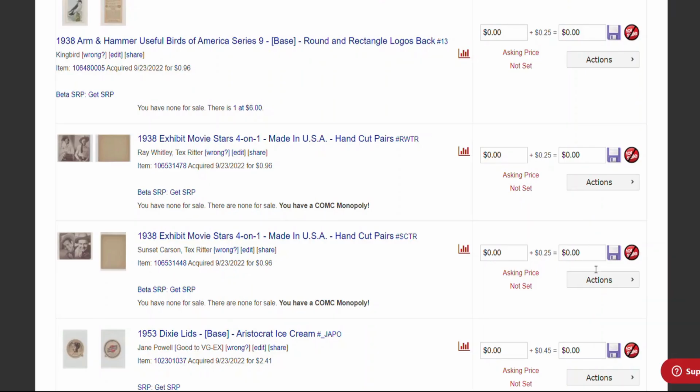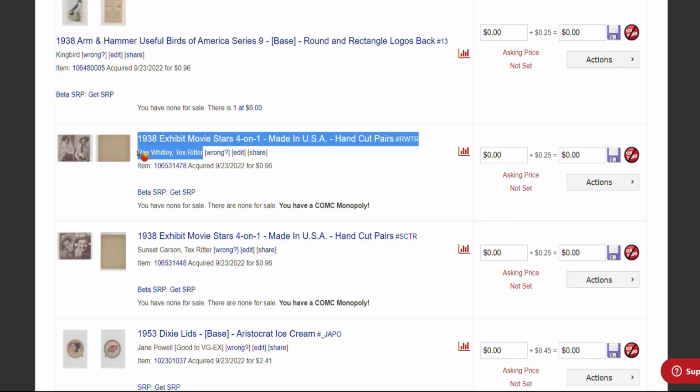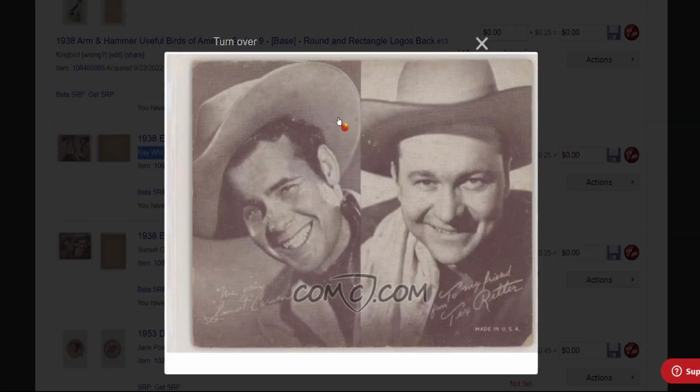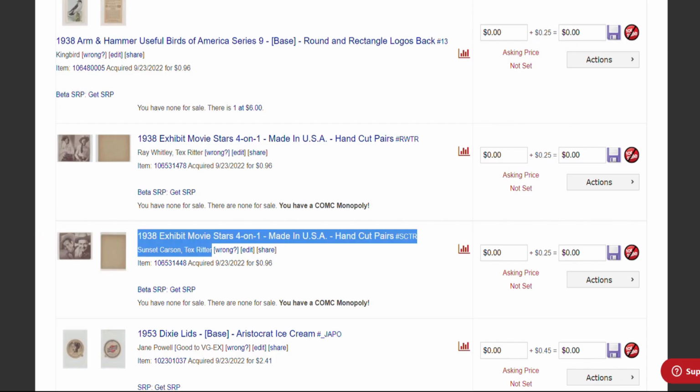1938 Exhibit Movie Stars. The next two oldest cards are from the 1938 cards of a few famous actors. It turns out in the 1930s there was quite a large number of different movie star related sets, and these exhibit ones seem to be one of the many different sets. Pretty cool. I don't have any connection with these characters or these actors specifically, but pretty cool.